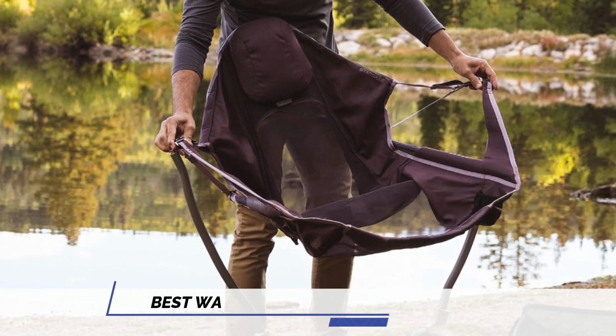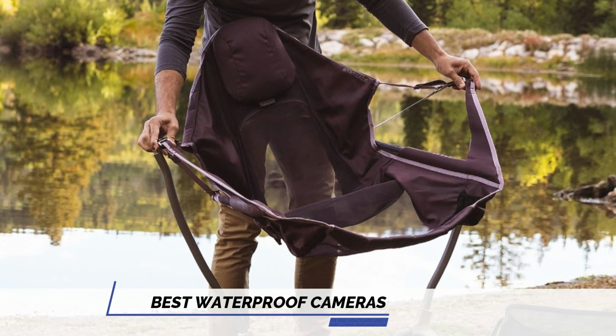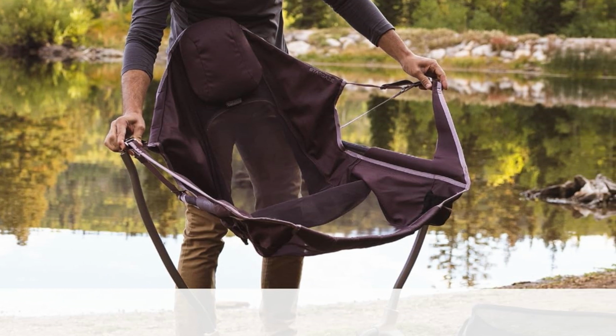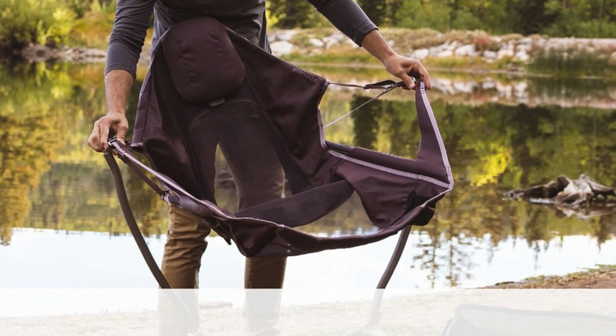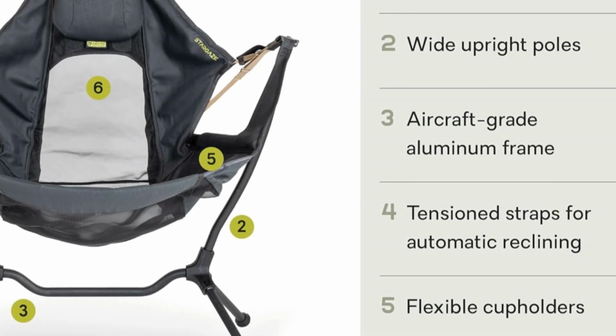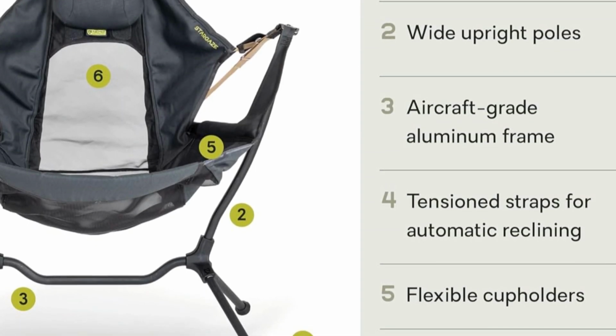Unlike traditional rockers, the Stargaze has a low center of gravity for stability on any terrain, making it perfect for rocky, sandy, or uneven surfaces. While it is more of a chair than a hammock, it is often labeled as a hammock chair option. The reclining feature provides a hammock-type sitting position, and the portability of this chair is hard to beat.